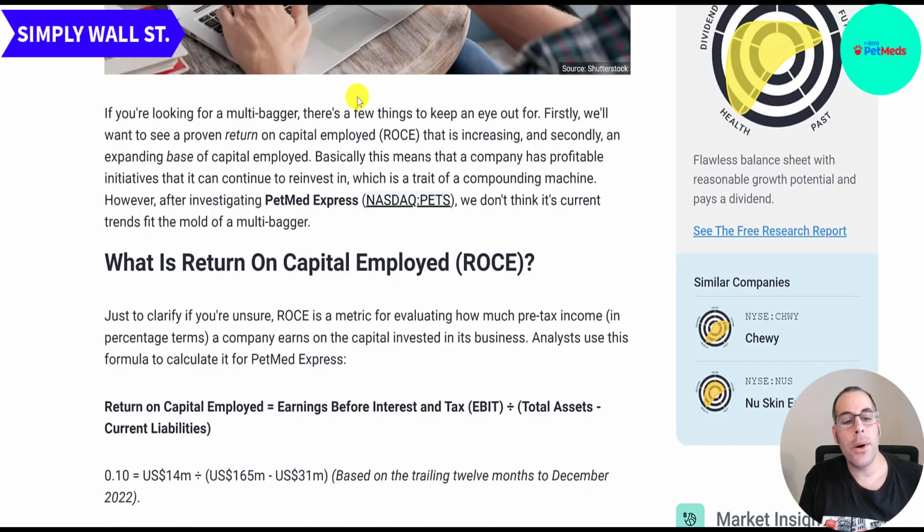Let's look at this article, Returns on Capital at PetMed Don't Inspire Confidence. If you're looking for a multi-bagger, there's a few things to keep an eye out for. First, you want to see a proven return on capital employed, and second, an expanding base of capital employed. This means that a company has profitable initiatives that it can continue to reinvest in, which is a trait of a compounding machine. However, after investigating PetMed Express, we don't think its current trends fit the mold of a multi-bagger.